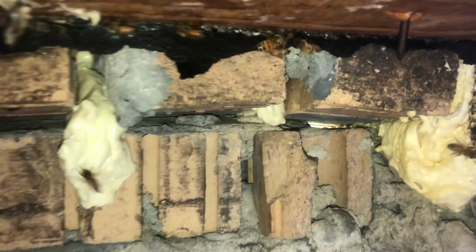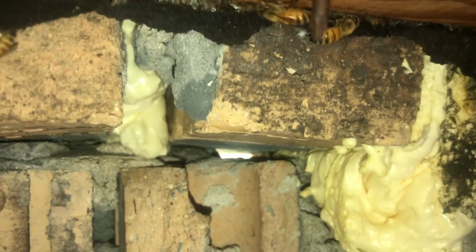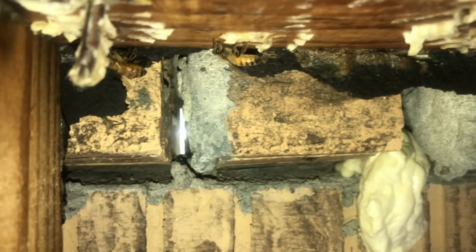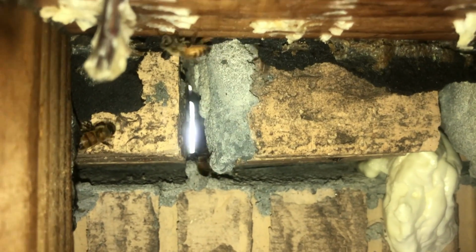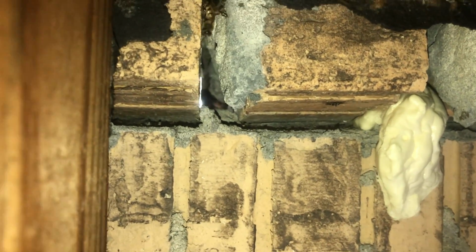Let me show you some of the openings that are between the bricks, folks. There's mortar missing. That's why these bees were able to get into this wall. You see that daylight? They really need a brick mason at this point to tighten things up, folks, because if they don't remortar this brick wall properly, mark my words, this building will get bees again.